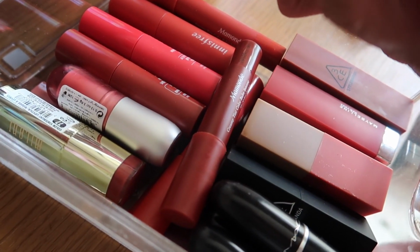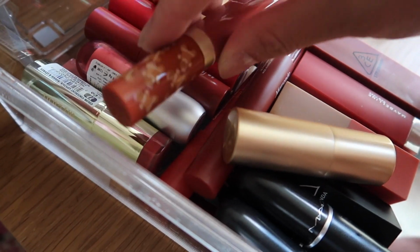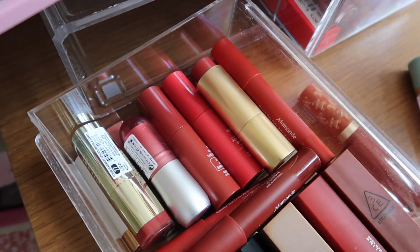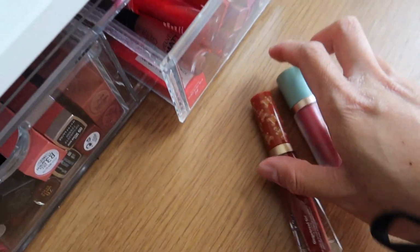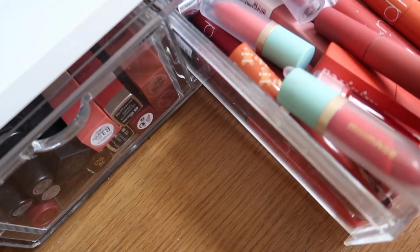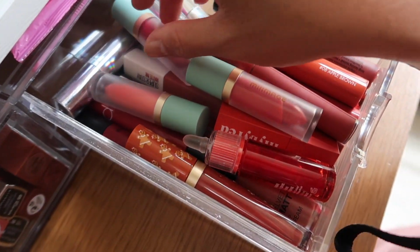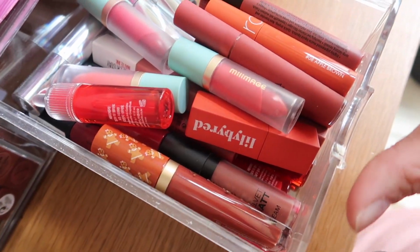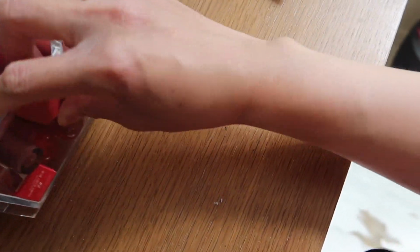These are Velvet Beauty and Muse. Muse is like an MLBB, so I should put it somewhere. There, and put it here. And now this drawer. So yeah, these are the things. I will declutter them another day, but these are just the things. I like different colors because there's no place for them not to be segregated, but they should be okay.